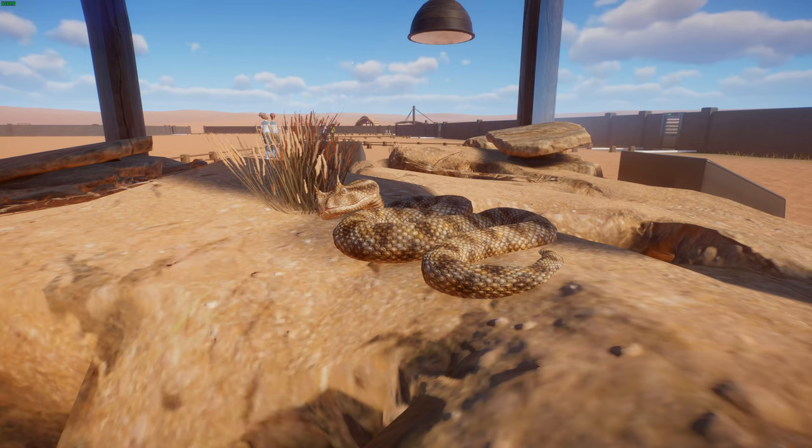The average total length for the species is about 30 to 60 centimeters, or about 12 to 24 inches, with a maximum length of 85 centimeters, with females generally being much bigger than the males. And as I mentioned, one of the biggest characteristics is the horns above the eyes. They also have quite significant sexual dimorphism, with males having larger heads and larger eyes than females, so it's quite different.